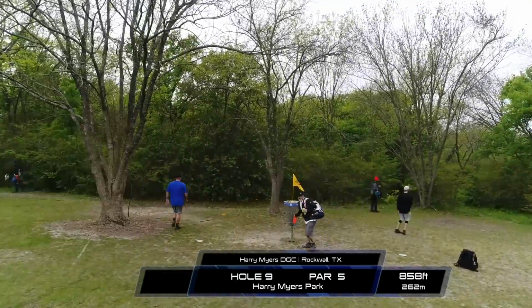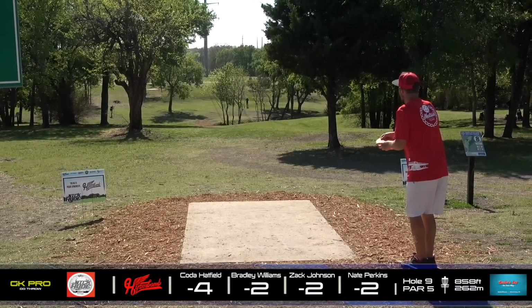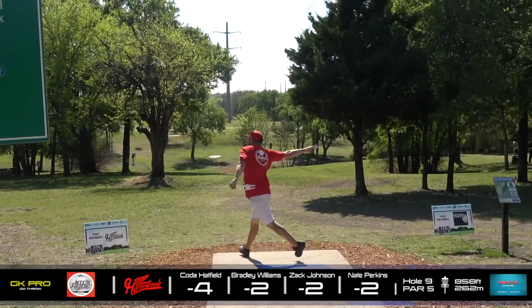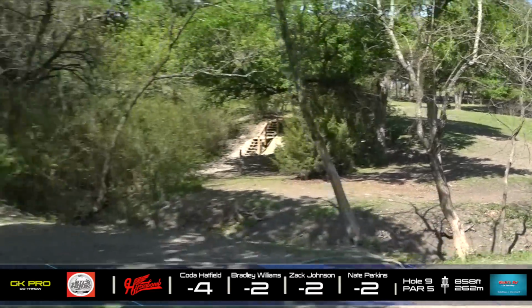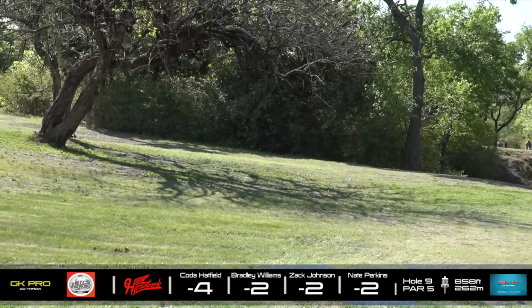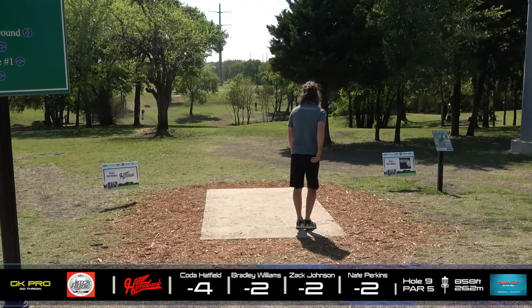I'd say that second shot is equally as hard as the drive. Oh yeah, if not harder. Exactly. Because if you get at the bottom of that wall, you can't even see the basket. You're just kind of guessing from there. This is looking like a really good shot from Coda, except it's pushing that line of trees, and that's going to be very difficult. He's gone a little bit too far there.